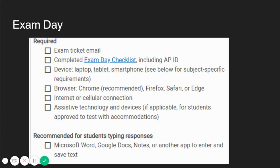Make sure you have a stable internet connection. Again, please encourage your family members to leave your Wi-Fi or your data free in order for you to complete the test. Finally, if you have any accommodations which you have cleared with the College Board, you will have those made available to you. Strongly recommended is that you have Google Docs or Microsoft Word or another app in order for you to type.